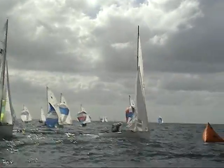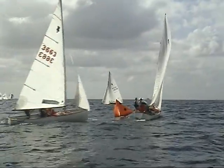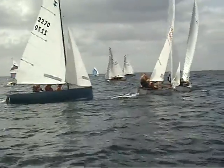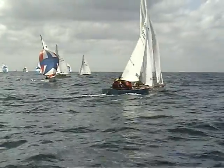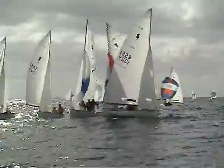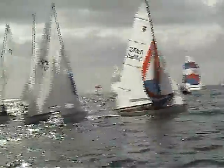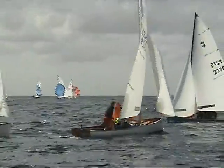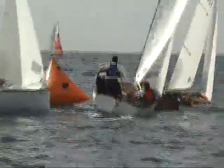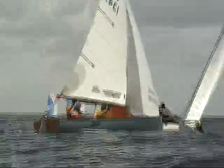Watch Terry coming in. Dave did a nice job there. We see his jib was luffing as he went around. Look how much to weather he is even on Scott right here. He did a really nice rounding.